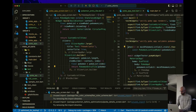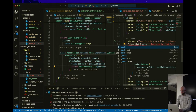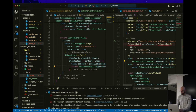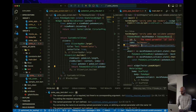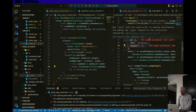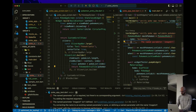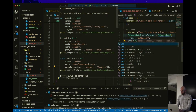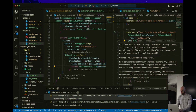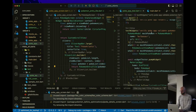Let's see if I can get a mock Pokemon real quick. We want the URL here. This is actually called something else. Is it just URL? Perfect. But it needs a URI. All right, I'm going to ask a question later. I want to know what people are doing with URIs recently, because I haven't used the HTTP package in a while, and it is frustrating me using URIs instead of strings.